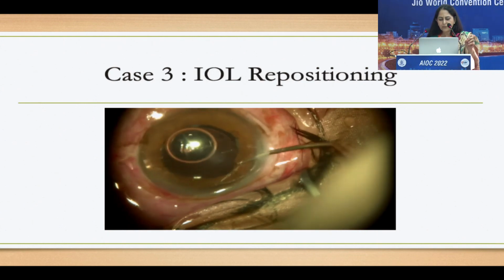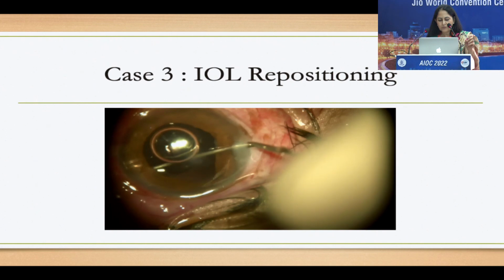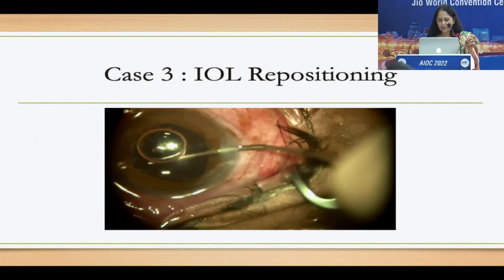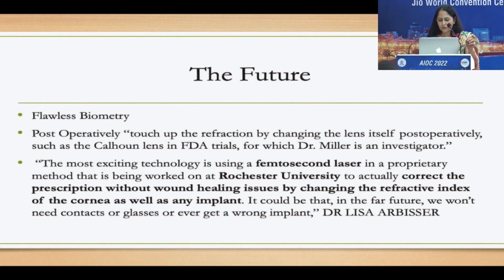This is another patient where there was a refractive surprise, there was an astigmatism, and the haptic was not in the bag. So very gently viscoelastic was put, and both of the haptics are now in the bag, and the situation has been resolved. So basically, we need to have a good biometry tool, and our future lies with flawless biometry. We are getting more and more close to this flawless biometry. And post-operatively, we need a lens where we can touch up according to the age and requirement of the patient, and gradually give the patient the optimal sight which we had promised.